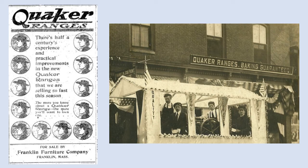The advertisement is from the January 2nd, 1914 Franklin Sentinel. The sign for Quaker Ranges is shown over the store at 27 East Central Street, which was the store to the far right in the large brick building.